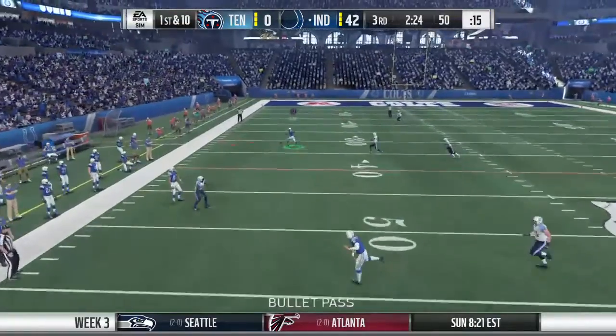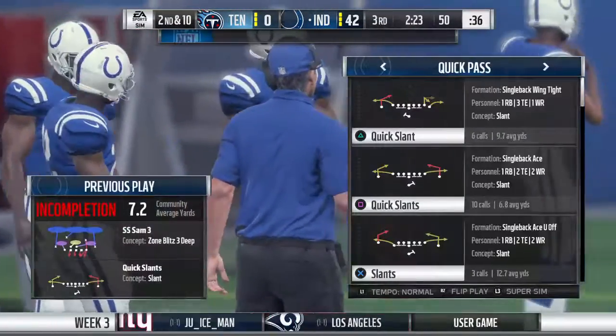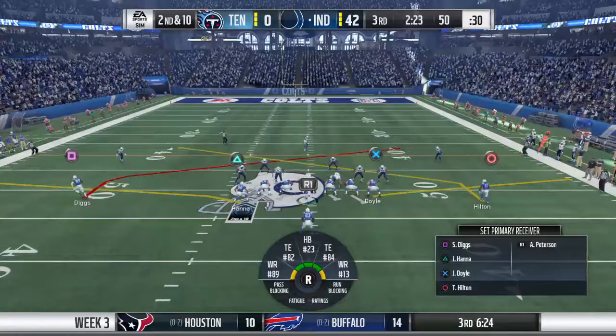Buying time to his left. And this is going to be caught, but they'll say out of bounds. So it's incomplete. Well, the numbers have been good in the passing game, and certainly a big reason why they have the lead. But now here, third quarter, maybe go to the run game a little more?